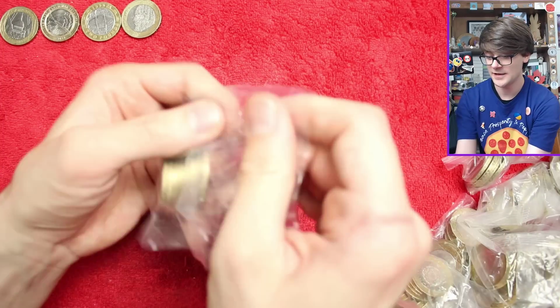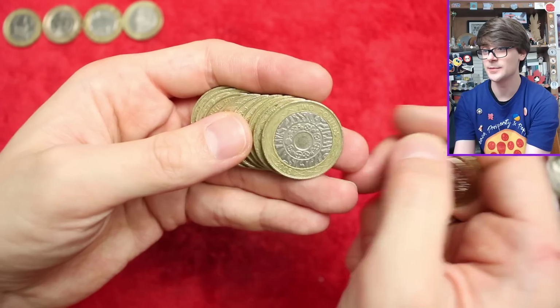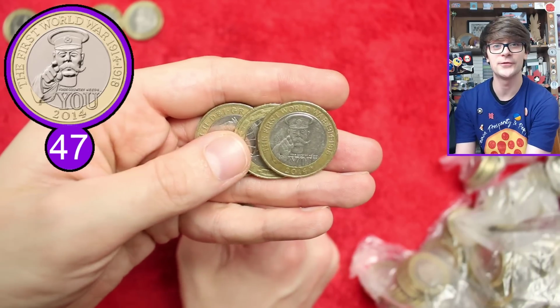But no, I am eagerly anticipating the rest of the coins in the Star Wars range. It'd be interesting to see what backdrops they choose to pick. R2-D2 and C-3PO are pictured in the Millennium Falcon.